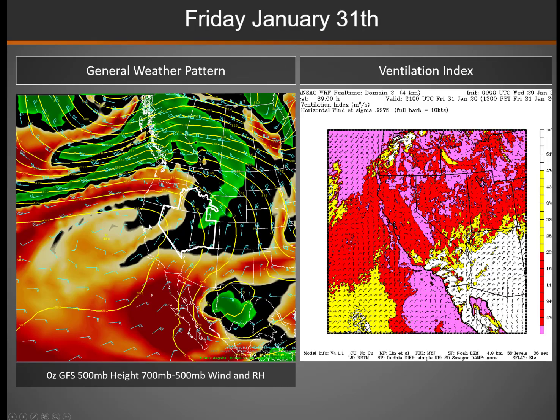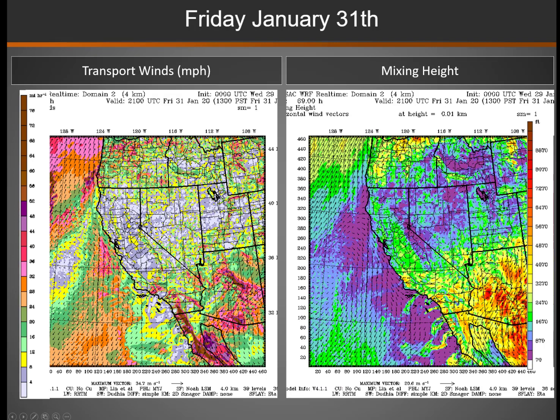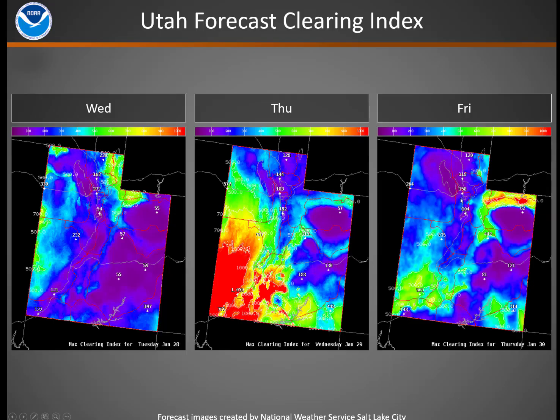And on Friday, the high pressure ridge builds a bit more in. You see on the right-hand side, very little in the way of white. In terms of dispersion, many more areas in the red and purple. So there'll be some limitations on dispersion overall on Friday. You can see light mixing heights here on the left-hand side in many areas. Much greater areas of long-lasting inversions in these areas of blue or purple.